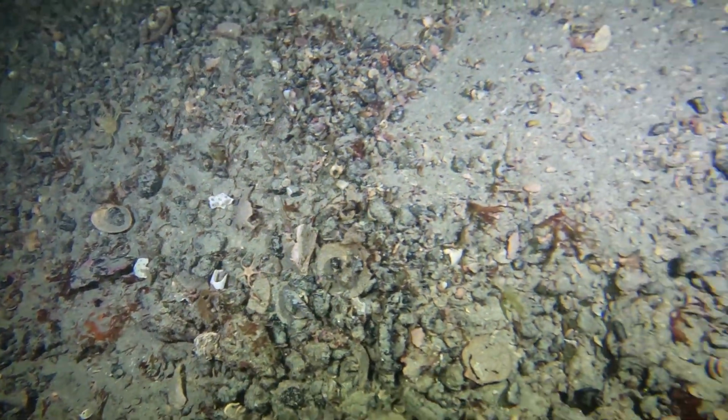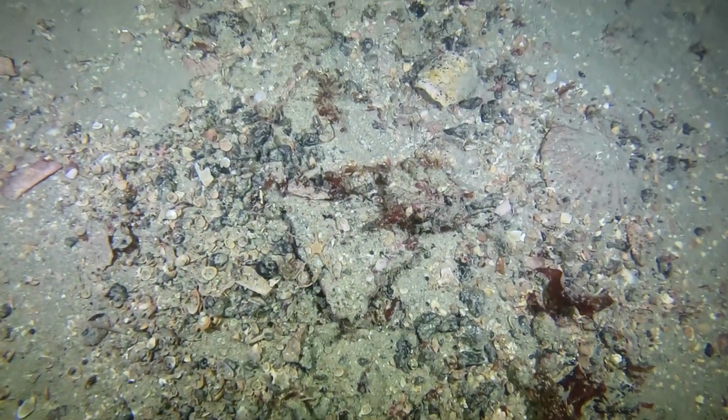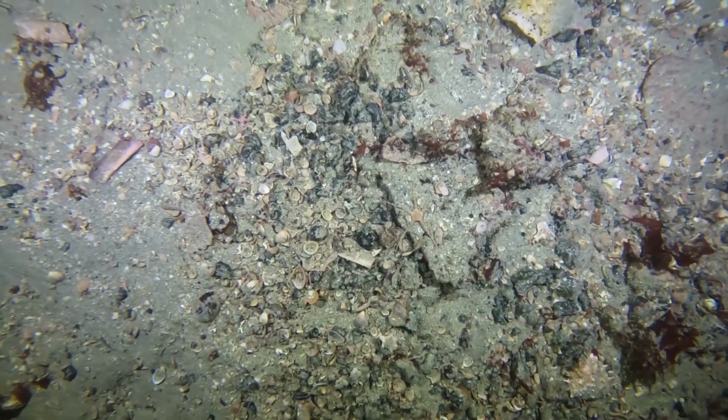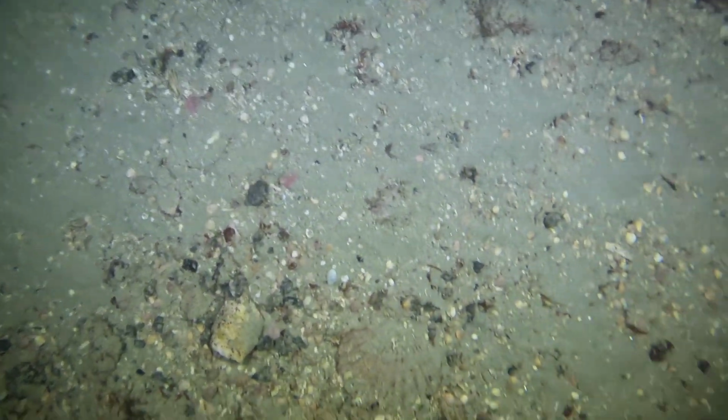Not sure if I should buy a macro lens. If I buy a macro lens, I'll be able to get in a lot closer. If you want me to buy a macro lens, just comment in the comments, see if I should get one. Here's another one, a tiny brittle star.